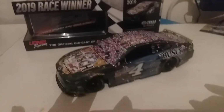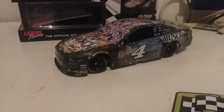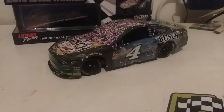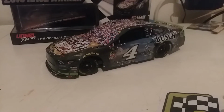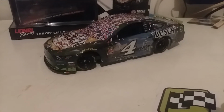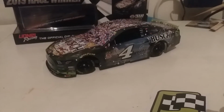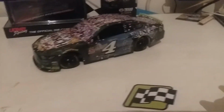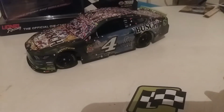As of now, Kevin Harvick has tied with Rusty Wallace for 55 wins, only 1 win to tie with Kyle Busch. And we know Kyle Busch has not been doing well this season. He has failed to win a race, at least in the first 20 races. So Harvick is catching up pretty fast.